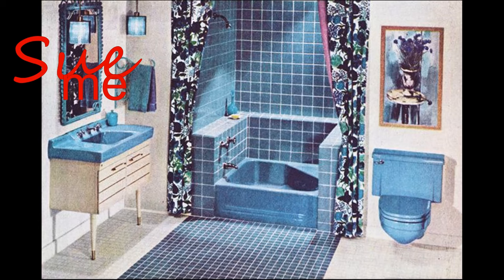Also, notice the colors. In many ways, this could pass for a 30s bathroom, but the primary difference between this bathroom and the 1930s bathroom is we've got nothing but shades of blue and white here. And for the 30s, they just would have found that as dull as dirt.